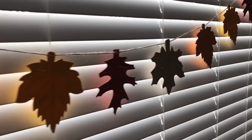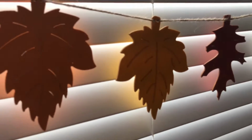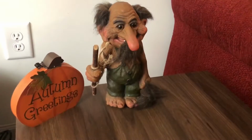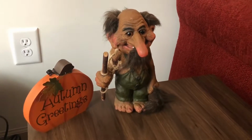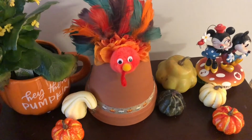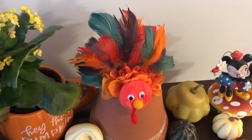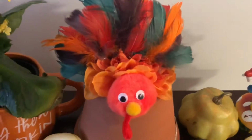around my apartment. I got this garland from Michael's and it has these cool little wood leaves on it. And of course, my troll. I got this one for my birthday from my parents. Isn't he cute? Now I had a bit of a hard time finding turkey decorations, now that we're so close to Thanksgiving. But I made this one myself.